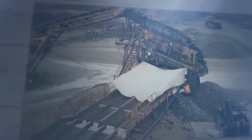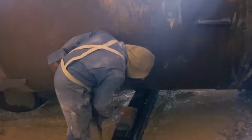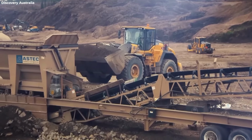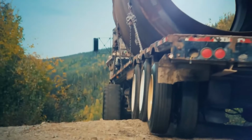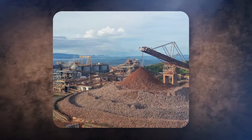Moment of truth. The towering machine stood over camp, its massive drum gleaming under the pale Yukon sun. This was it. The team gathered, knowing everything was riding on this test run. If the Trommel failed, it wouldn't just be a financial disaster. It would crush morale. With a signal from the foreman, the operator fired up the engine. The Trommel rumbled to life, its drum slowly starting to turn.